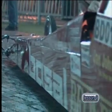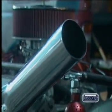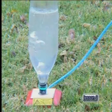These cars are equipped with jet engines. Jet engines work by pushing hot gas out of an exhaust nozzle. The escaping gas therefore exerts an equal force in the opposite direction on the jet engine, and this force propels the vehicle forwards. Do you remember which of Newton's laws makes a similar statement? Newton's third law states that if a body A exerts a force on body B, then body B exerts a force equal in magnitude and in the opposite direction on body A. Rockets work on the same principle.